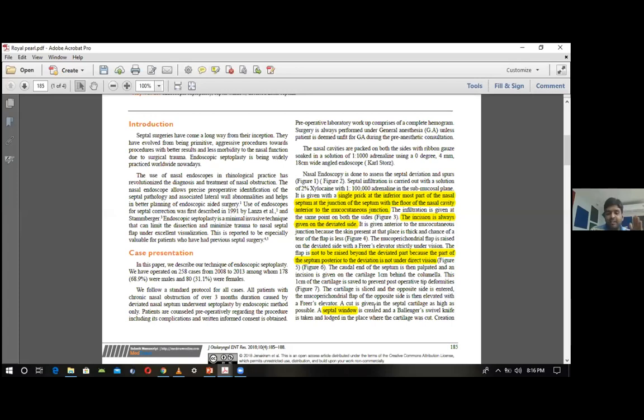Now a cut is given in the septal cartilage as high as possible. What we have now is two flaps and a bare cartilage in the middle, with the flaps on both sides elevated. So we take scissors and give a cut as high as possible and as low as possible. Once we give a cut superiorly and inferiorly, we take a Ballinger swivel knife or a 15 size blade and remove that part of the cartilage by joining the upper and lower cuts.